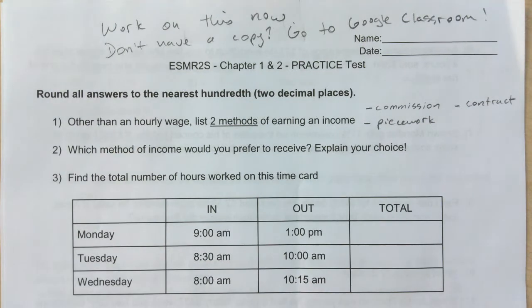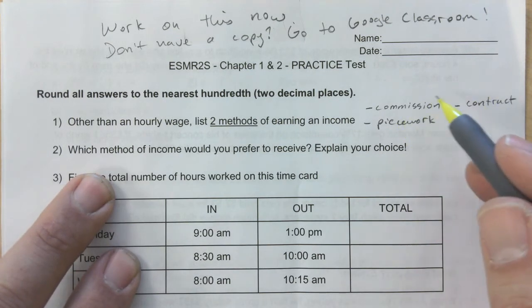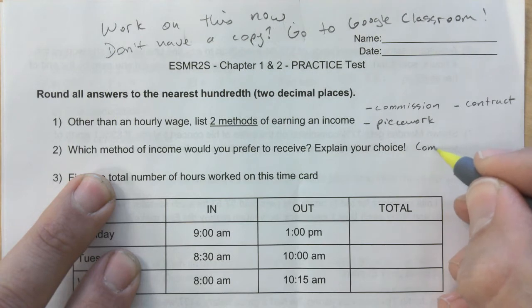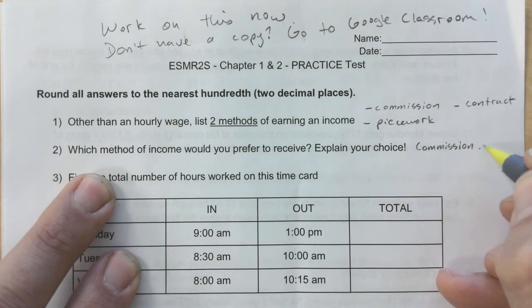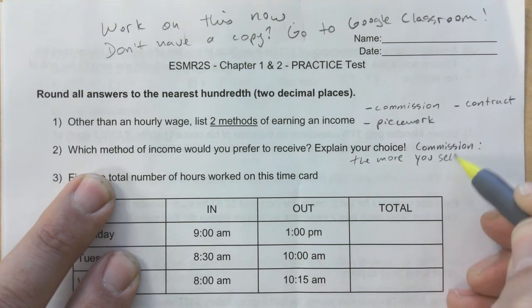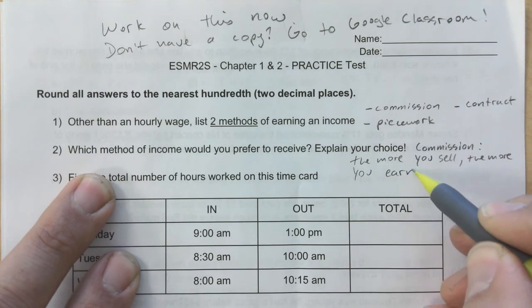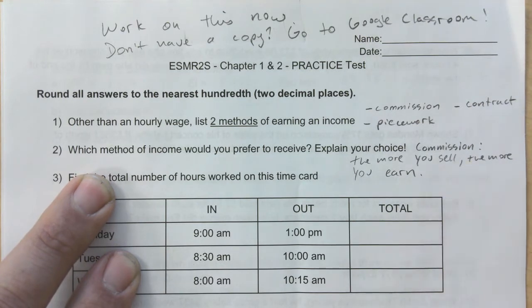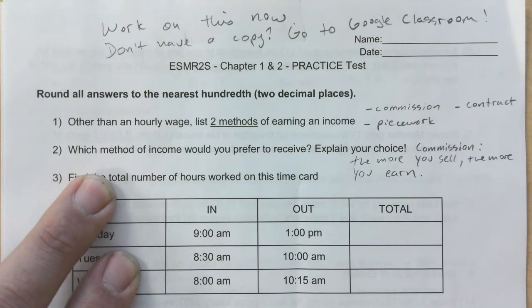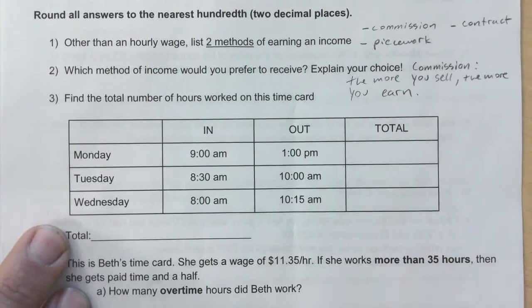And then which method of income would you prefer? So you have to explain why you would pick one of these. So if you pick commission, I would say the more you sell, the more you earn, or something like that. You could say piecework, the more you make, the more you produce, the more you're gonna get paid, the more you're gonna earn. Simple as that. Doesn't have to be anything fancy, just a statement explaining, okay?